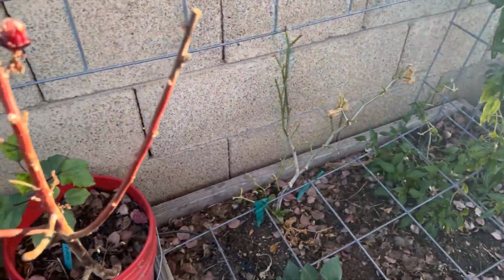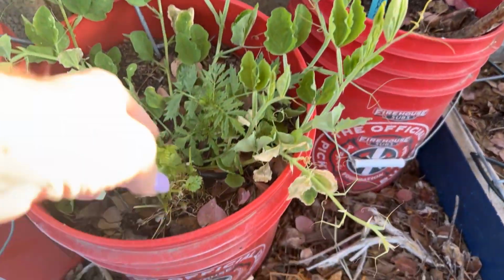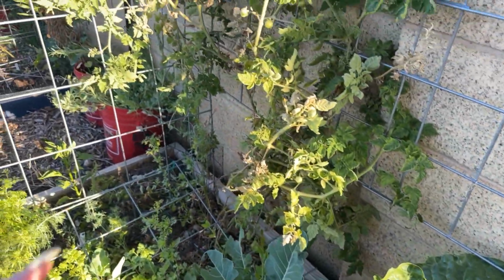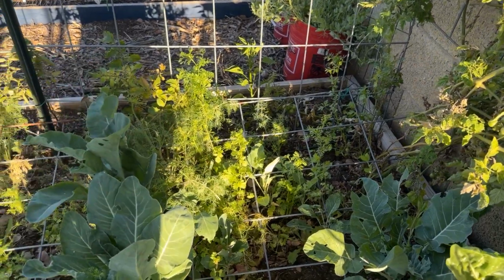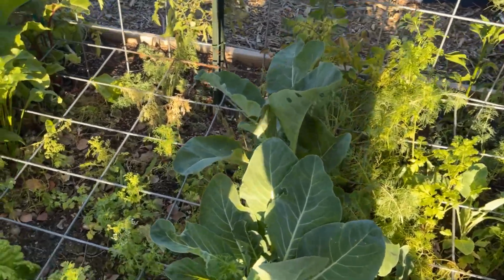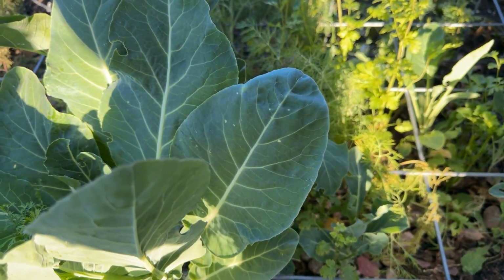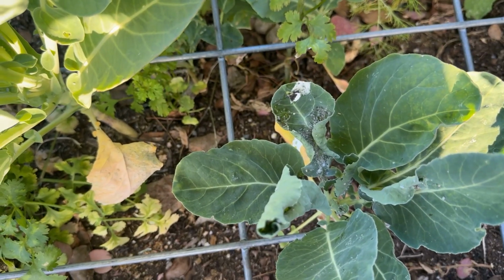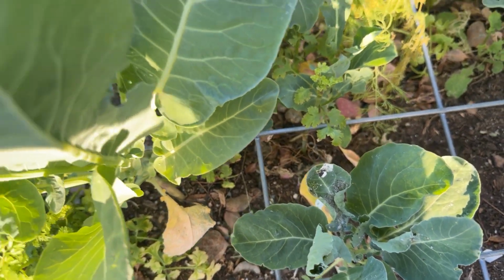He's struggling. Coming over here, we got roselle, some sweet peas, some cilantro, some Swiss chard. So this is a volunteer tomato plant, doing great. There's cilantro throughout here, and then also some cauliflower and broccoli that I started from seed. And yeah, we'll see how that goes. Ooh, look at that aphid infestation right there. So I do need to come out and spray them down with some water.